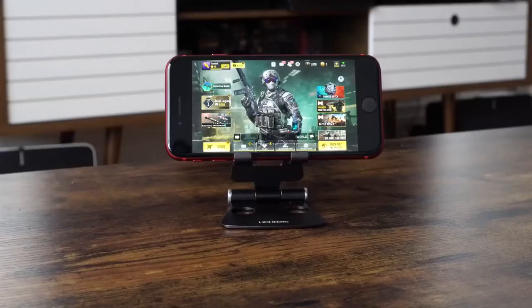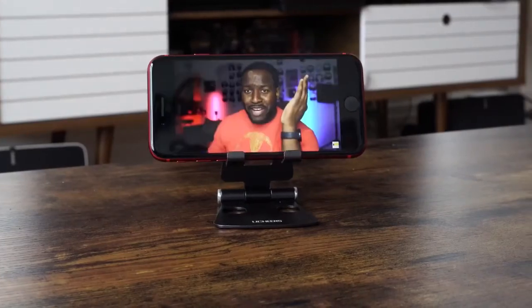Was actually surprisingly good and clear, especially listening to just the game audio from Call of Duty Mobile and also my vocals from far away. The camera was actually placed roughly around 4 to 5 feet away, so there's enough distance for it to pick it up, and it sounded really, really good. I like the sound, I must admit.